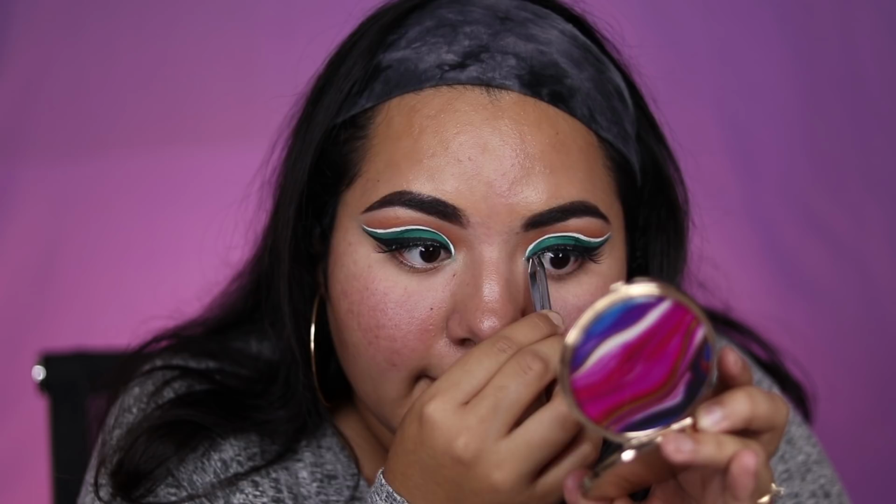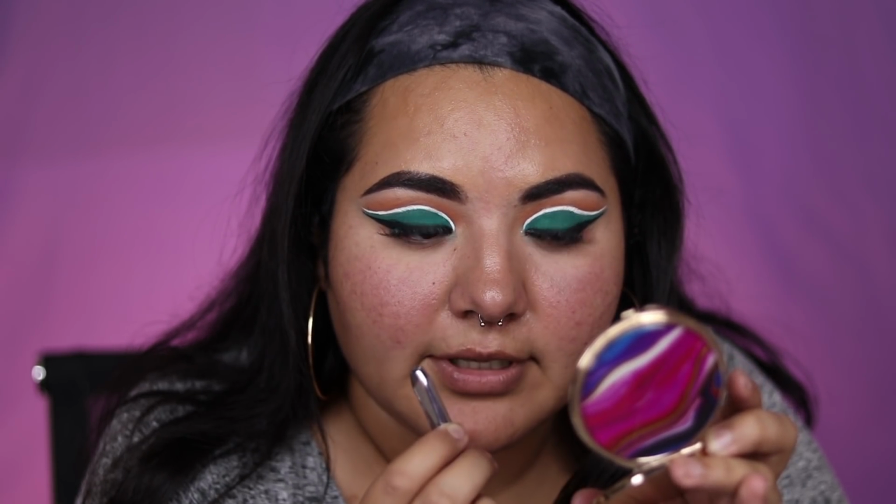Oh my god. That's stabbing me in the eyeball. Beauty is pain. Okay, I really like these when I have eyeliner on. Not really by themselves. I tend to cut them a little bit just because I feel like they look ridiculous if I'm wearing them with no makeup and just my eyelashes. I feel like they look the best with eyeliner, so just keep that in mind.